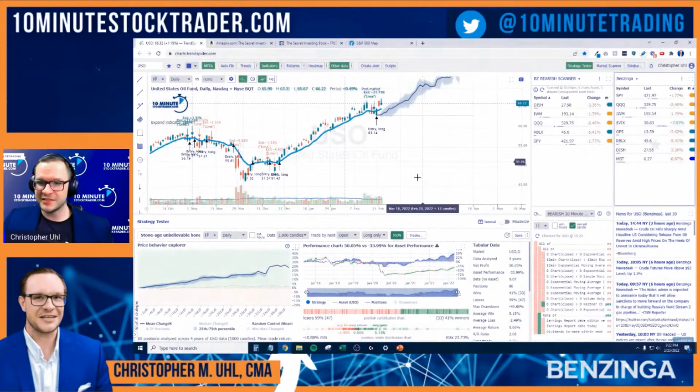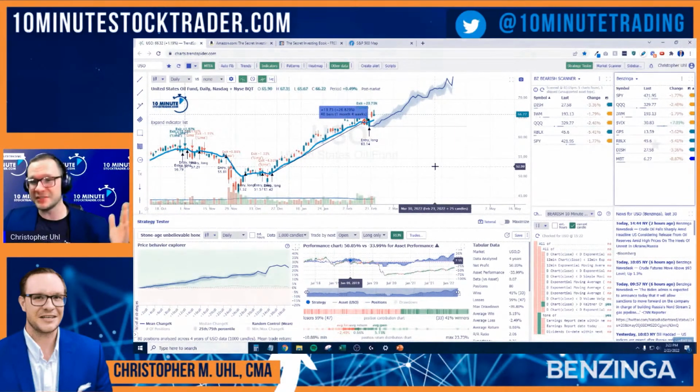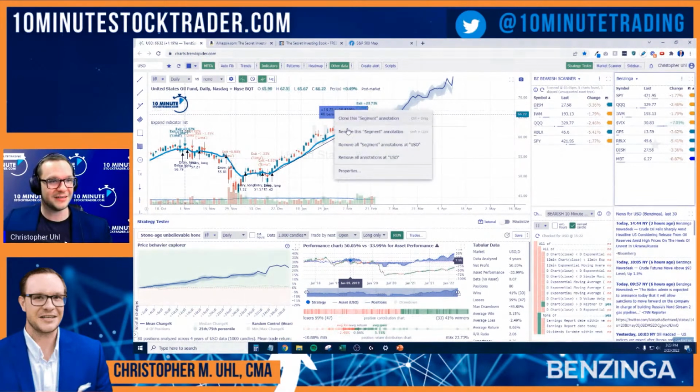Oh yeah, check this out. Oil's down 33% following the last 1,000 candles, right? I don't know when that was, but yeah. USO 50% as the return if you're following the strategy. And yeah, look at that trend. Look at that beautiful trend. That's why we backtest, to see something like that. 26% without even testing that 10-day line.